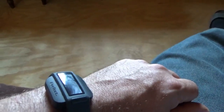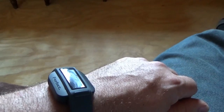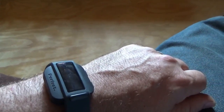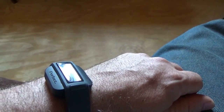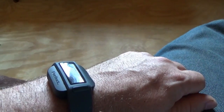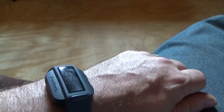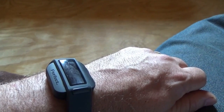So out of curiosity, I've always wanted to see how many steps I take in a day and how many miles I walk in a day. Because I'm literally running sometimes from place to place, and Chris can attest to that. But I went and put this on and checked myself yesterday, and I put on 30,000 steps yesterday.